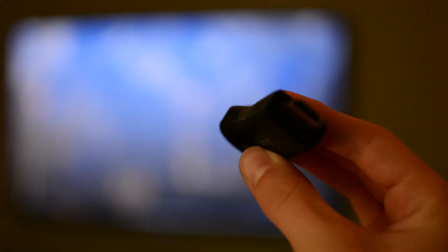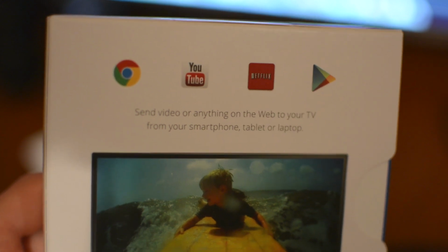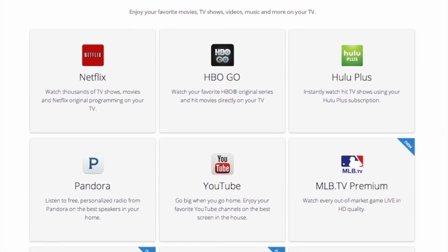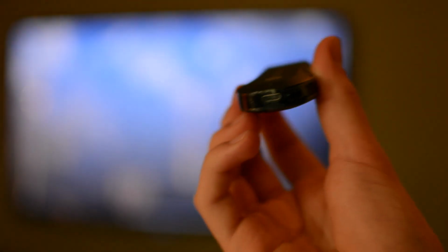When I personally purchased this Google Chromecast, there were 4 applications that work with the device: the Google Chrome app, the YouTube app, the Netflix app, and the Pandora app. Since my purchase, the API has been opened up and more applications have Chromecast support. But what exactly does this Chromecast do?